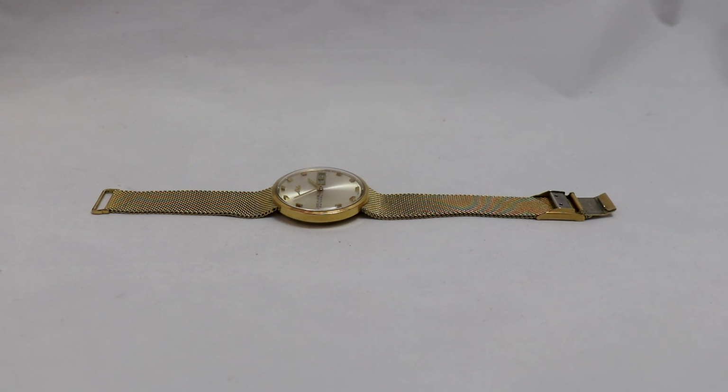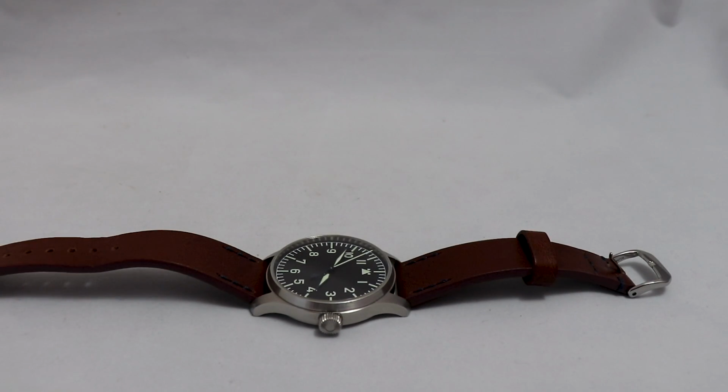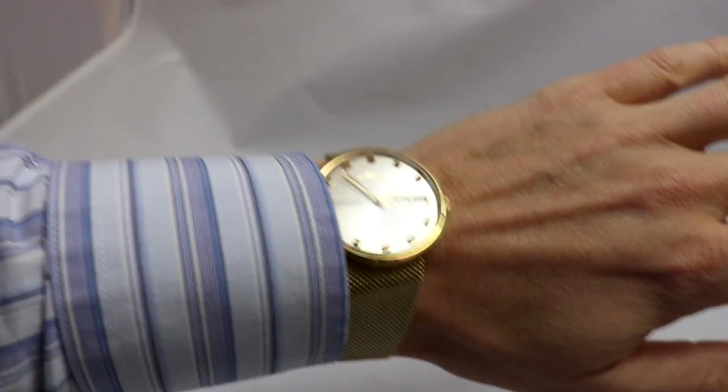I will put it on the wrist, right? The plan was not to do it because the strap is not my size now. It's too big, but we can see over this, okay? As you can see, it's a little bit too big, but look at this together with a shirt cuff.